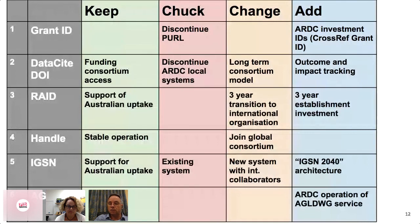Because we probably have Jens and Leslie on the call, I'll go down to the IGSN line there. There's been a global review of IGSN, the IGSN 2040 project. So we'll be adding the findings of IGSN 2040 into our consideration for IGSN in the future. We had a prototype system for enabling researchers and research organizations to mint IGSNs. We're investing in the new column there, the change. We're investing in a whole new system for IGSN, and we're doing that with international collaborators. And we hope to contribute that to the community.